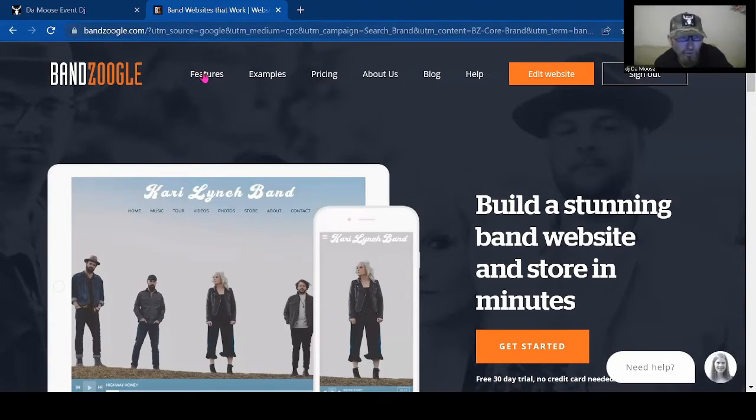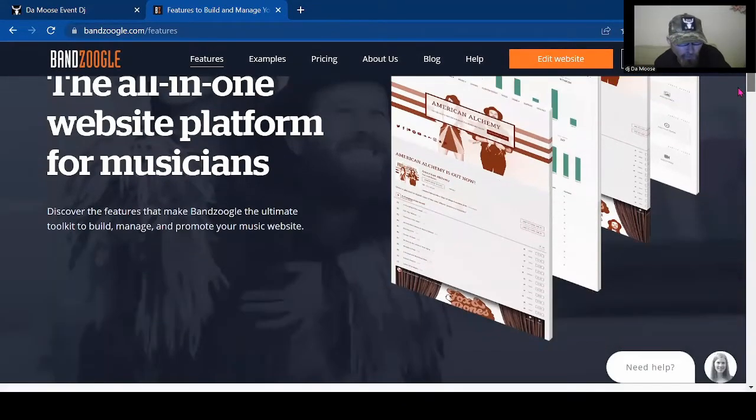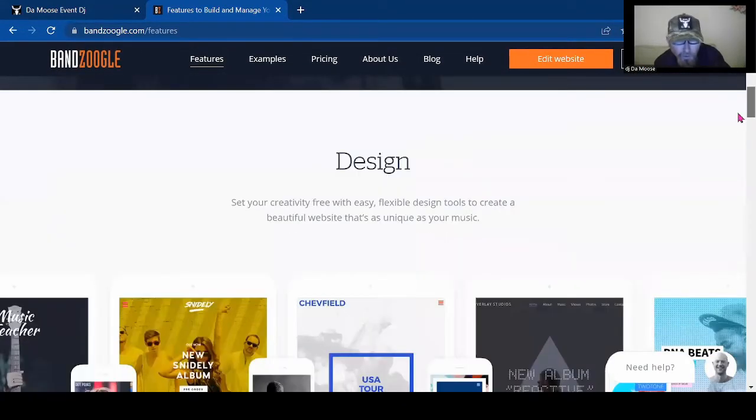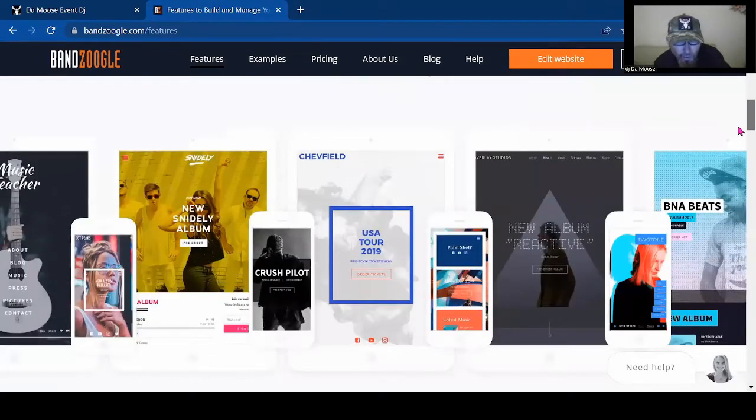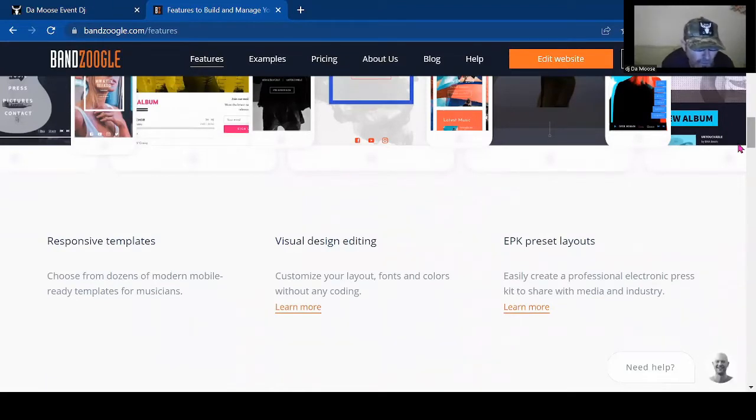Let's get into the features here. Okay. This is an all-in-one website platform for musicians. This is for DJs and whatever have you. And you could do different ideas. You could choose from dozens of mobile-ready templates for musicians. It customizes layouts, fonts, and colors without coding, and it's easy to create a professional electronic press kit and share with media and industry. And we're going to get into that one too.